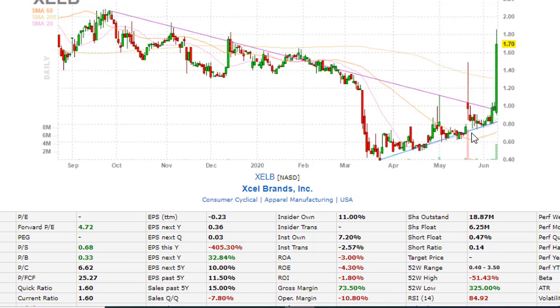So if you want to just trade them, make sure that you buy and sell or get out as quick as possible. You don't want to just hold it and hold it for the long run. And the insider ownership is 11%, and institutional ownership is 7.2%. So the majority of this company is basically traded by retail traders or retail investors. That is one of the things that you want to look for.